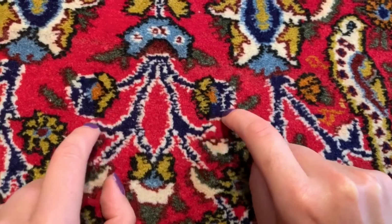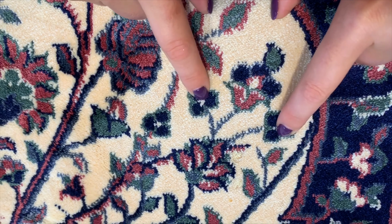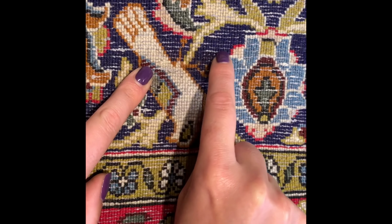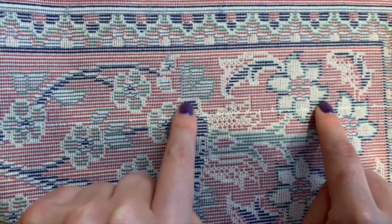From the front, I'm picking two figures and seeing if they are the same. I'm comparing them, so I can see the difference. That means it's made by hand. And if I look over here and take two figures and see they're totally the same, that means it's made by the machine. The second thing, we're going to look at the back. Now I can see that the lines over here are not straight. That means it's made by hand. And if I look at the back here, I can see that the lines are perfectly straight. That means this rug is made by the machine.